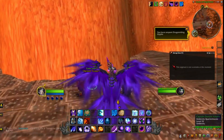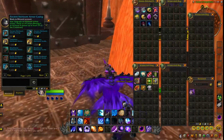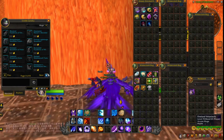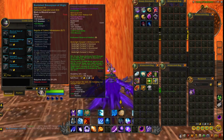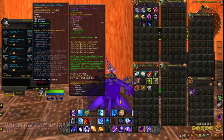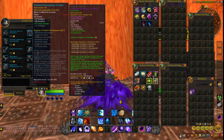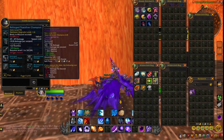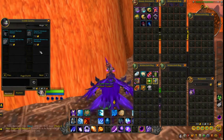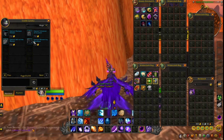So the Heirloom Curator is going to be located here on the left, and she's going to sell a multitude of items, mostly being purchased for gold. So if you do have an accumulation of gold built up on a certain character, as this alt doesn't, you can purchase each of these individual pieces that apply to a tier set bonus, depending on the armor type, such as cloth, leather, mail, and plate, in addition to weapons as well. For just 500 to 1,000-something gold, go ahead and purchase each individual item.